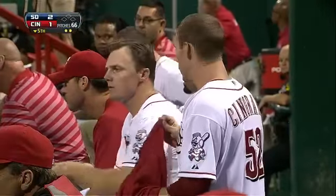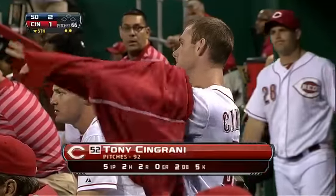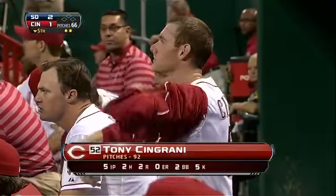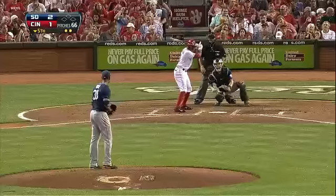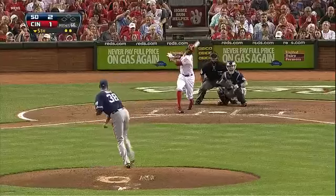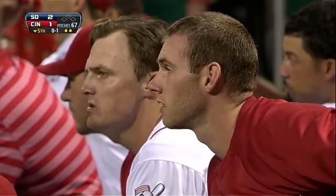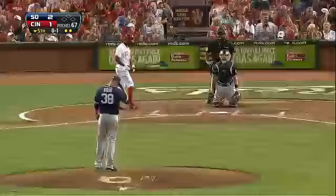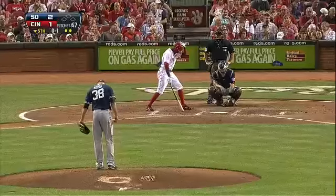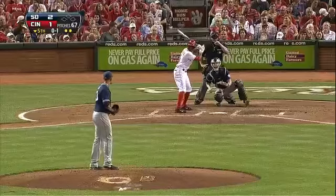Well, you know, he's always going to be a guy that throws a lot of pitches because he records a lot of strikeouts. So that's the one thing that happens to him that may not happen to a guy like Mike Leake or Bronson Arroyo, where they get a hitter out of 3 or fewer pitches. But for the most part, after that first inning, he was fairly efficient, Cingrani was. He's given up only a couple of base runners since that first inning. 2 unearned runs in 5 innings, 92 pitches for Tony Cingrani.